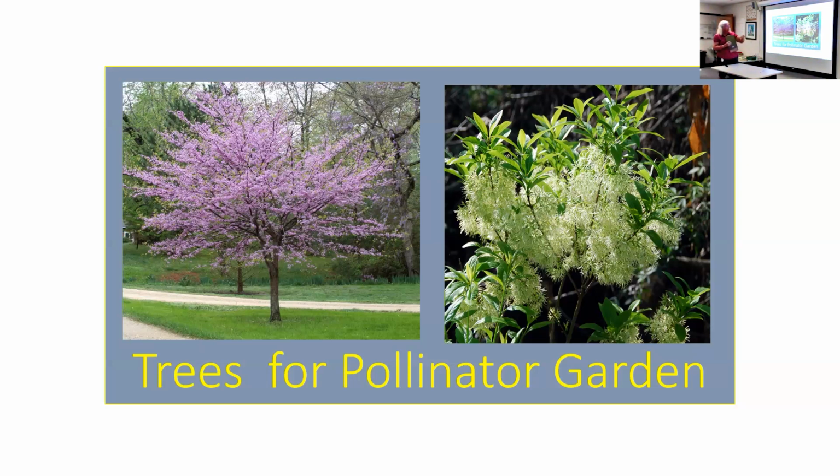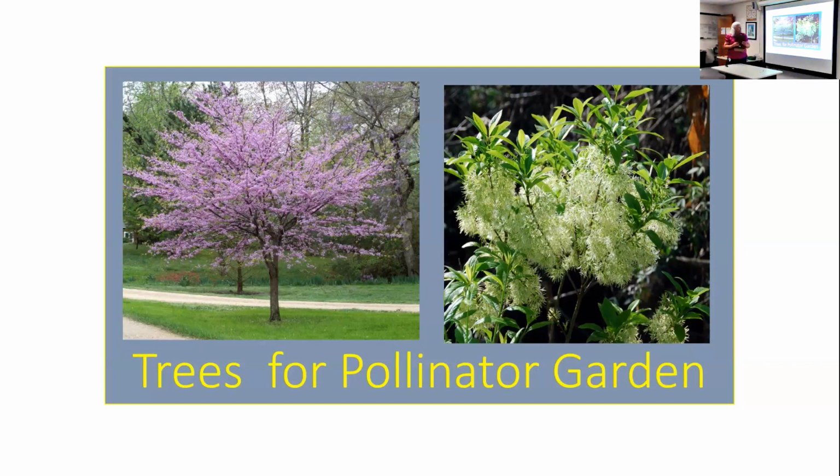These are just two examples of what I consider to be very, very attractive trees for a garden area, which is kind of what we're aiming at here. We're certainly not doing industrial planting or anything. This is the eastern redbud. That's a fringe tree. We'll talk about that later, but this is one of the very first nectar sources in the spring. So it's an absolutely eye-catching, beautiful plant, but it's also a native and fits in well here.